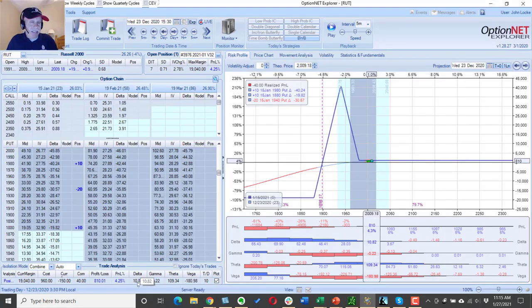What delta means is this is what it's telling us basically: if the price goes up $1, this position, the asset price, so if the Russell goes from 2009 to 2010, the position is expected to gain $10.82 in value. If it goes from 2009 to 2008, it's expected to lose $10 in value. As you can see, the value doesn't change a whole lot with the price movement. It changes more so over time.